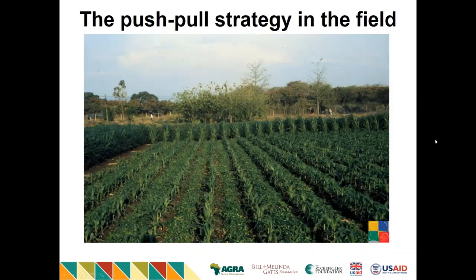Now, this is a real-life picture of a push-pull strategy in the field. I've got to start off by saying that this system, which is world-renowned, was developed by scientists at the International Centre for Insect Physiology and Ecology, ICIPE, in Kenya. And I'll refer a lot to their research and their material during this presentation.